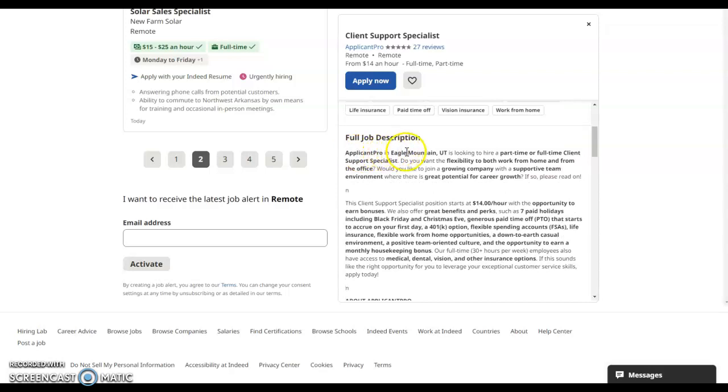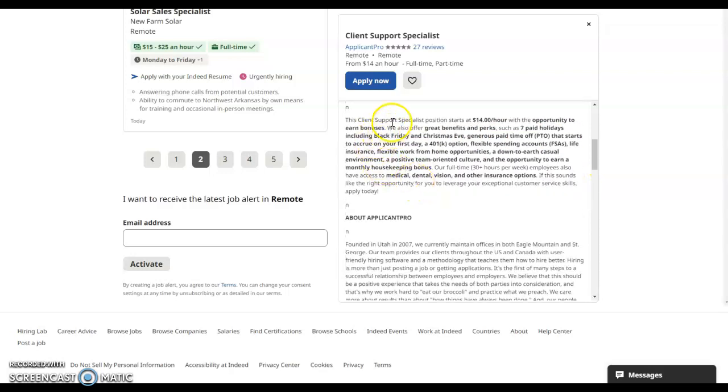And the full job description is: ApplicantPro in Eagle Mountain, Utah, is looking to hire a part-time or full-time client support specialist. Do you want the flexibility to work both at home and from an office? Would you like to join a growing company with a supportive team environment where there is great potential for career growth? If so, please read on. The client support specialist position starts at $14 an hour with the opportunity to earn bonuses.